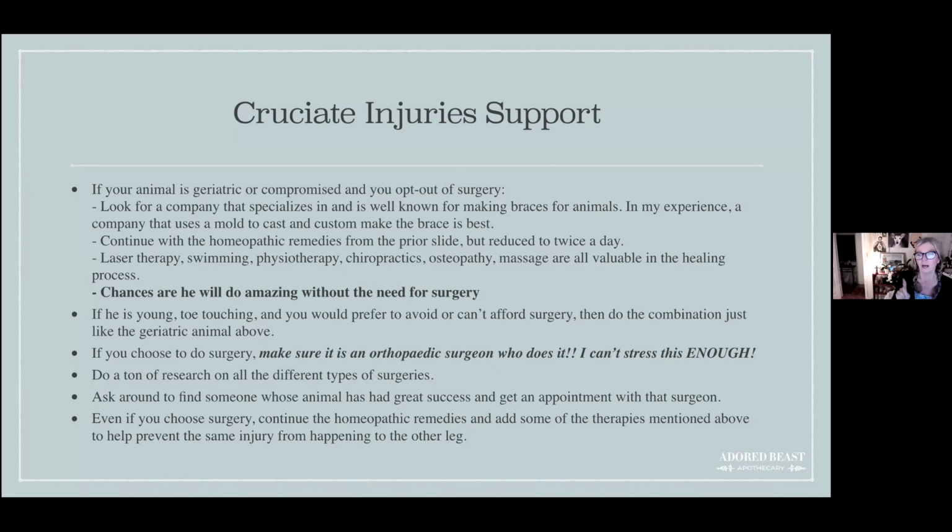Saying that, I would say 80 to 90% of the animals that we dealt with that had a cruciate surgery and we treated with supportive care post-surgery, whether it was surgery at a different clinic and they were coming to us as a referral practice, so that the other leg didn't blow. I would say 80 to 90% didn't blow their other leg. So it's really, really paramount that if you do the surgery, continue to support the other leg.